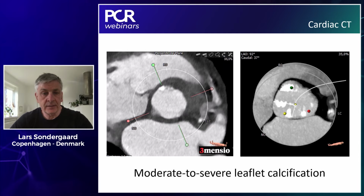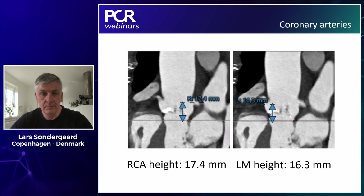Coronary heights, if we can move forward, were good. Right, 17 millimeters high, and the left main was 60 millimeters high. So again, in combination with the wide sinus of Valsalva, we did not foresee any issues here with the coronary arteries during a potential TAVI procedure.